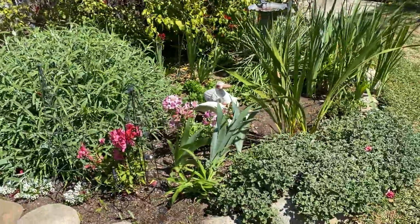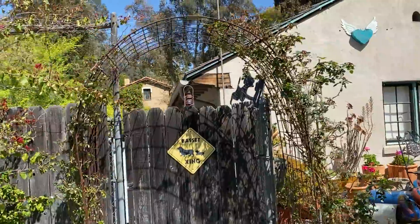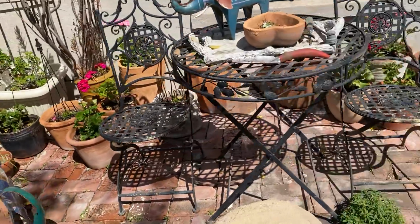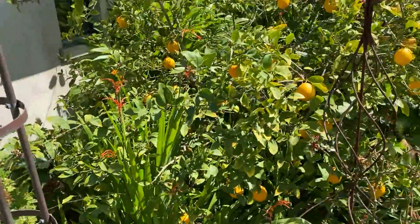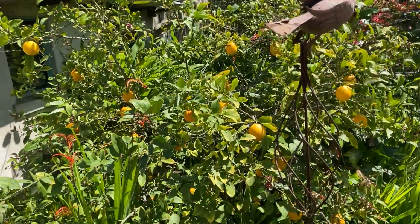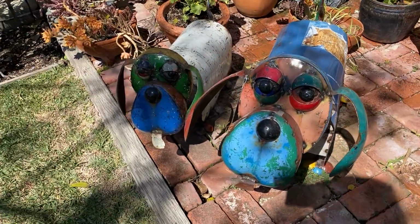Bougainvillea, all the roses are just starting to bud out now. Just finished replanting a whole bunch of geraniums back in here. Got a Myers lemon bush here, a tree that was a neighbor's, and they moved, and it was in a pot, and I said I'll take it, and it's gone berserk. A couple of basset hounds.